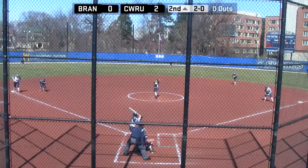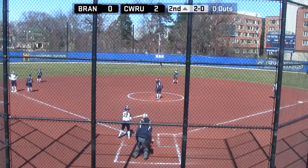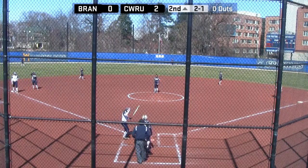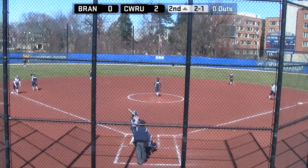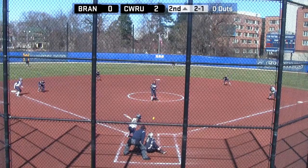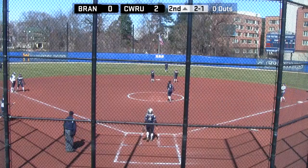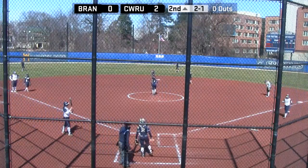2-0. Called strike, 2-1. Bridget Safuni at the plate, a .278 hitter. Swings and chops that one back to the mound. Branham goes to first. Ross holds at third, and that is a big out there, keeping the runner at third base.